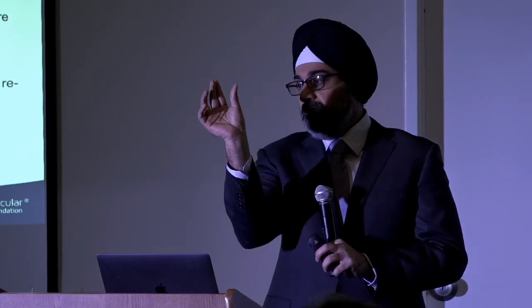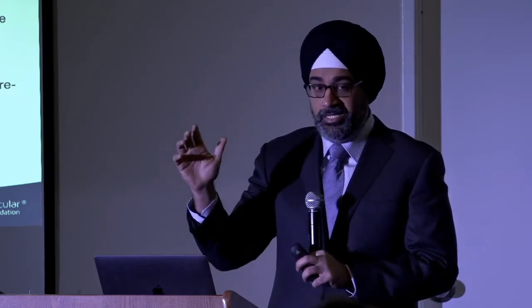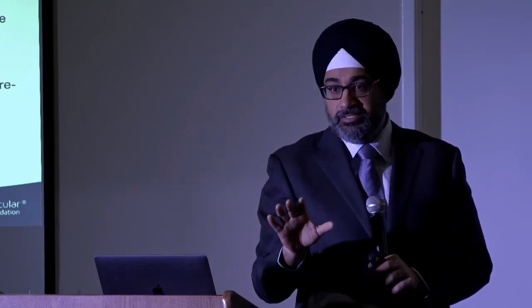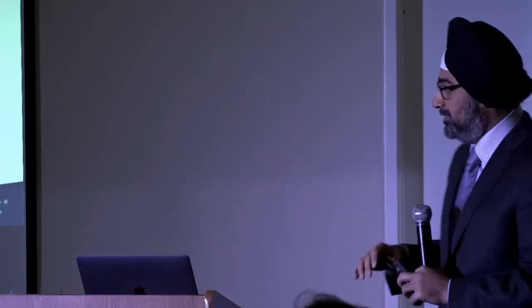So if you dislodge, or say if one of the leaflets slips out, most of us would just call that detachment, right? But if you're a giant company like Abbott, you don't want to use detachment. That has a negative connotation. So instead you call it SLDA, or single leaflet device attachment. So I'm still attached. Attached is a positive word. It's not a negative word.